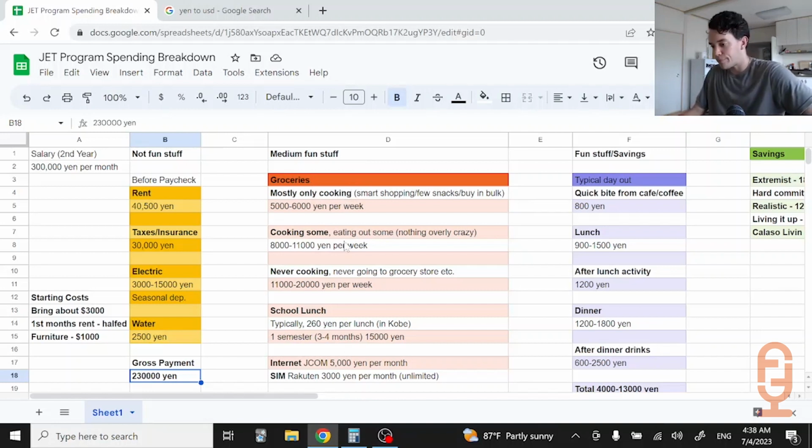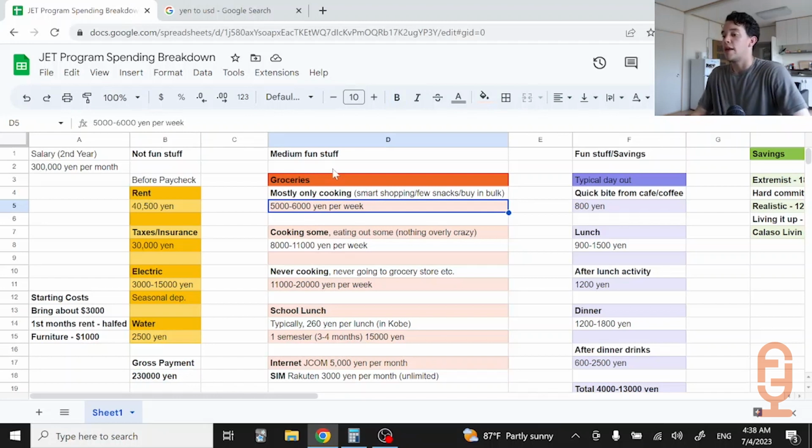So groceries here, I have three brackets. Let's say you're someone that's very mindful of cooking and you're a super saver, min-maxing your money at Costco weekly, freezing like 10 chicken breasts every 2 weeks, you're extreme. I'm going to say at that rate, you're probably going to be spending 5,000 to 6,000 yen per week. Now, of course, if you're one of those people that appears on documentaries on popular television programs where they're like, wow, look at this crazy dude that's spending like $10 a week or whatever, okay, you do you, man, then you're the exception.